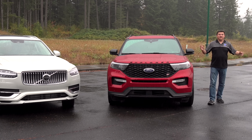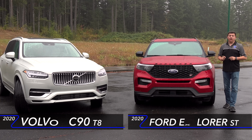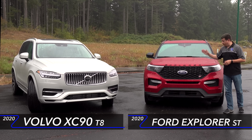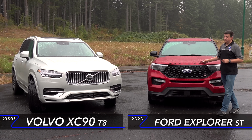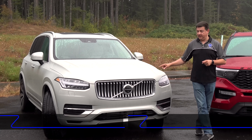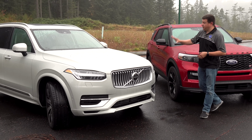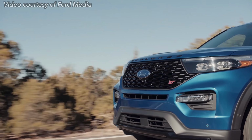Today I'm out here on this drizzly day in southern Washington taking a look at not one, but two different 400 horsepower crossovers. The Ford Explorer ST, this is all new for the 2020 model year, and then we have a very lightly refreshed Volvo XC90 right over here on this side.